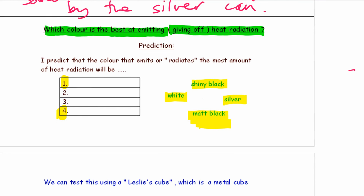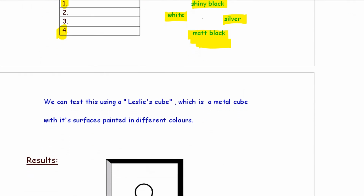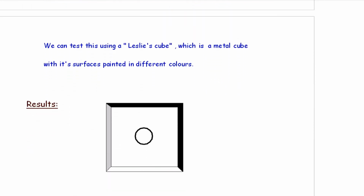Now, we can test which colour emits the most amount of infrared heat waves using something called a Leslie's cube. Let's have a quick look at a video first on the Leslie's cube.